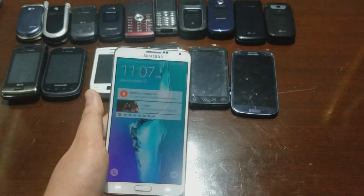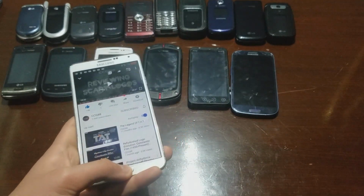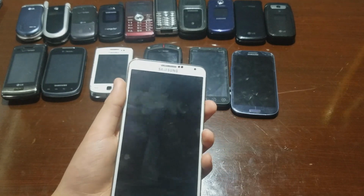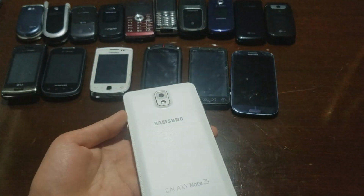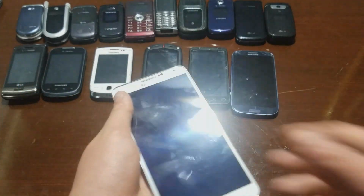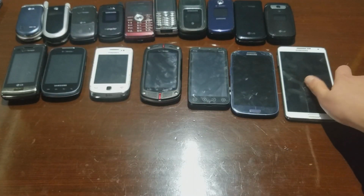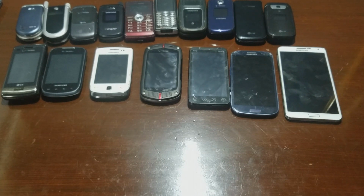Here is my Galaxy Note 3. Just haven't closed out. Oh, it's at 1%. It's at 1%, but it does work. Did it just die? Yeah, I think it might have died. It was at a measly 1% before it died. It does work, though. This had a bad charger port, but I replugged it in, and now it's fully working.